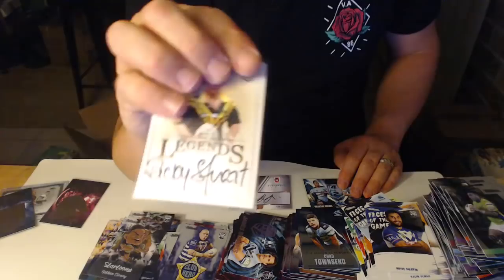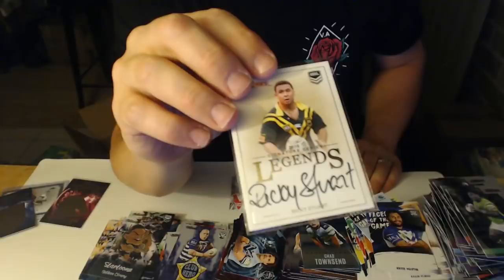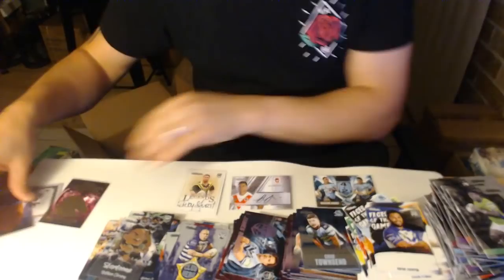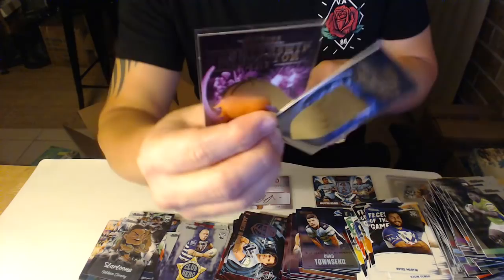The only thing I can think of is if the legend somehow cancels out the authentic signature. I guess time's going to tell, because we've obviously got four more cases to break over the next few days. So by the end of it, we're going to work out how it works.